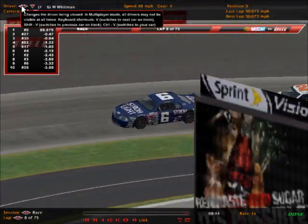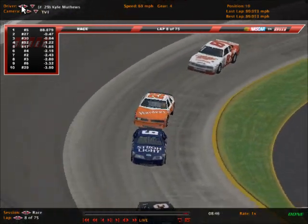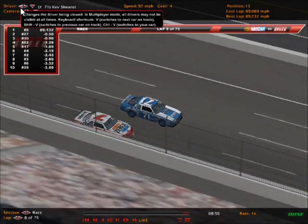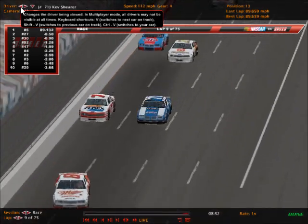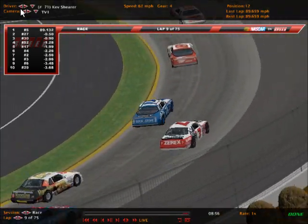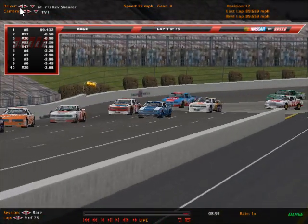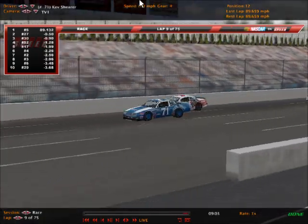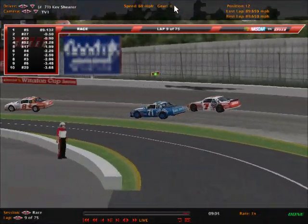Michael Whitman running in 9th position. 10th position is Matthews. 11th is Patrick Smith. Kev Shear making a good move here toward the front as he's now alongside the California winner Cat Tellier in the 7 machine. Shear running in 12th position. That was 12th, he just took on Tellier, and he gives Cat just a little bit of a side bump as they come down into turn number 3.